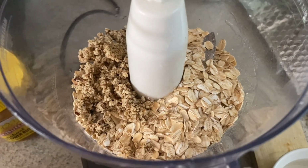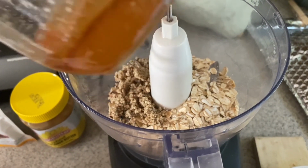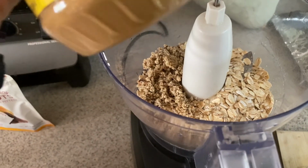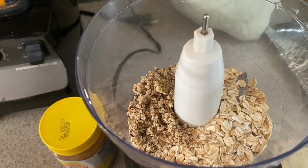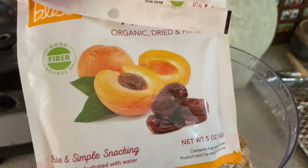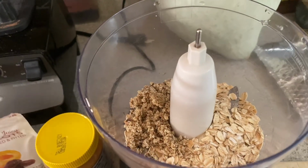All right, I did equal parts of the hickory nuts that have just come out of the oven and the oats, and then it's whatever your preference is, but I'll probably do about a tablespoon or two of honey, and I'm going to be using an equal amount of sunflower seed butter. You can use any kind of fruit you have on hand, any dried fruit like cranberries or raisins, but I happen to have some apricots in the pantry, so I'm going to put a few of those in here.